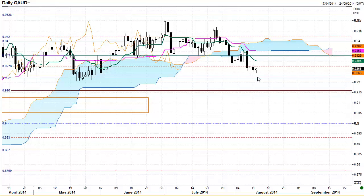But if we do trade to the downside further from here, we do have very strong support at 92.21, a previous level in the recent past where we've seen strong buying coming in, so that will be an important level. If we can breach that area to the downside, we could quickly see the market trading down to 91.60.